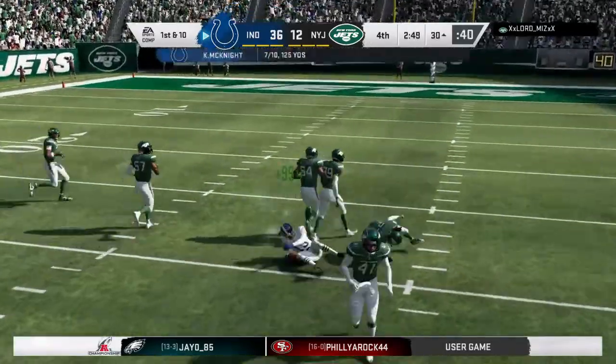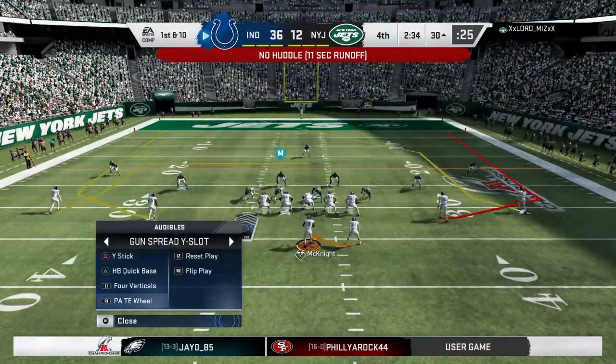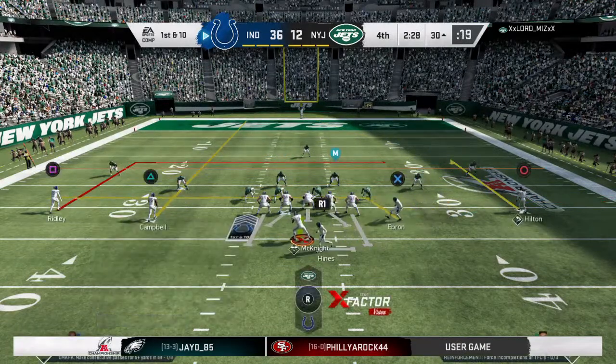And a diving grab. I think he got that, yes. 25 yards that time. So in Jet territory now. Here's 1st and 10 at the 30-yard line.